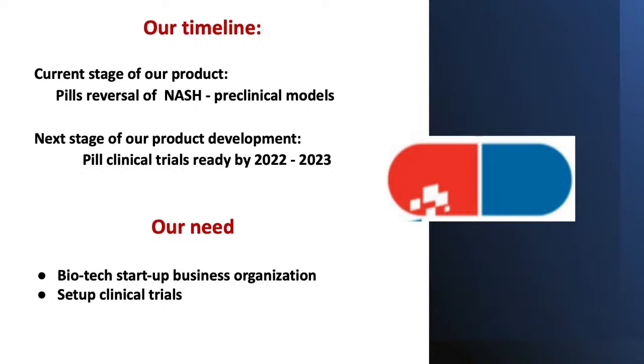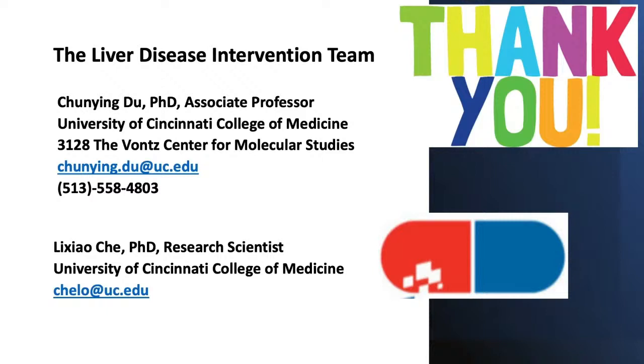Although we have the strengths in anti-NASH research, I'd like to emphasize 2 points. First, development of this pill into medication is only feasible with your help. And second, to make the paradigm change with our pill is only possible with your support. So in this regard, I'd like to welcome you to bring your strength to our biotech startup for business organization and clinical trials. I hope I have convinced you our anti-NASH intervention is a game changer.